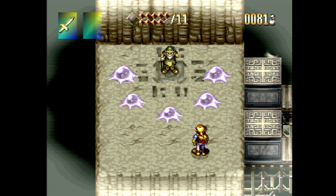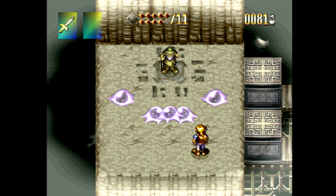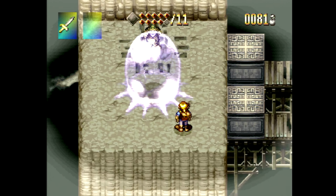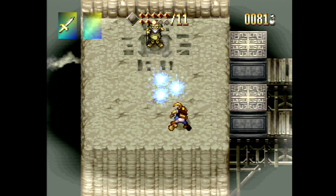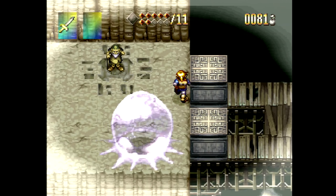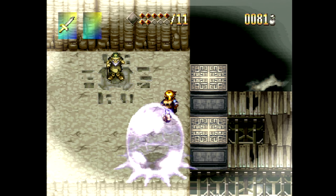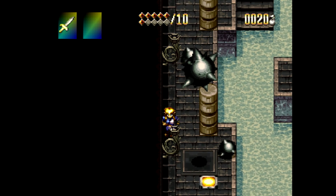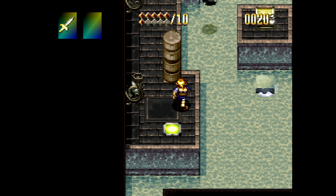I had heard that it was just overly difficult, and while I don't think that was the sole reason to deter me from checking this game out sooner, I actually didn't find it all that difficult. Unlike the controls in Magic Knight Rayearth, they felt tighter here, and if I got hit, it was my own fault.